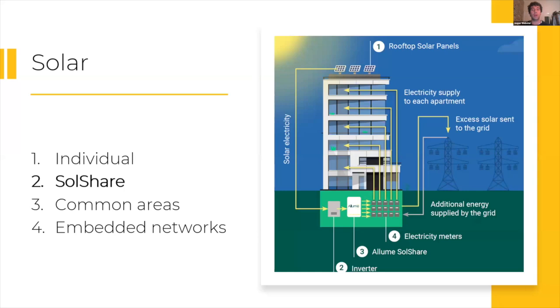For solar in apartment blocks, it really depends on the type of building the owner is in. Typically it lies within these four types of building setups, and there is a fifth that I haven't written, which is townhouses. First, individual solar systems. If you're in a small block, up to about 8 or 9 units, you're most likely going to see solar implemented individually. Every owner has their own panels and their own inverter, and this is the most economic way to do things.